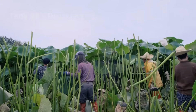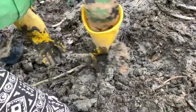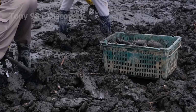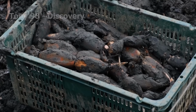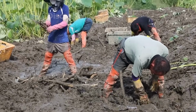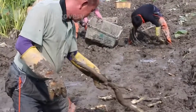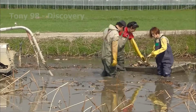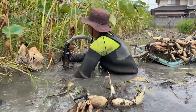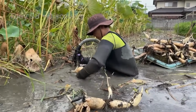Let's explore some agricultural scenes in Asia. Muddy fields make movement challenging. Japanese farmers patiently dig out the entire lotus root. They must handle them gently to avoid breakage, as only intact roots can be sold at a high price. Lotus fields are around 3 feet deep. Farmers spend their days submerged in muddy water, searching for the roots.